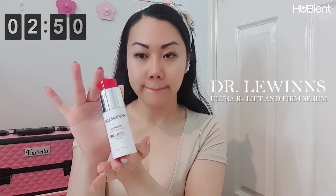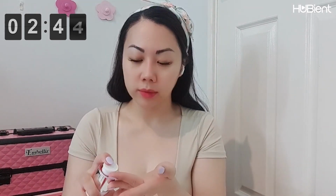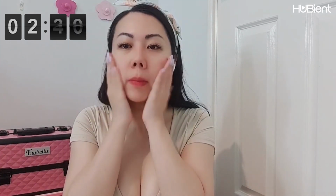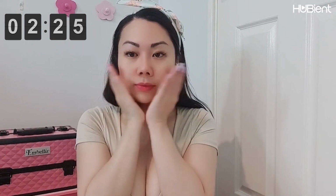I also love the Dr. Lewin's Ultra R4 Lift and Firm Day and Night Ultimate Lift Serum. That was a mouthful too. And this actually goes really well, I find, with the Tone Balancing Essence. It just adds that extra layer of nutrients that I find, especially in winter or dry months, my skin really needs. So I put those two together, but some of you might just want to use the one and it's enough. So pat that in gently, but quickly, of course, because time is of the essence.